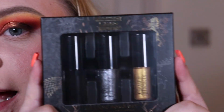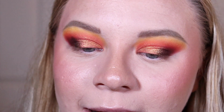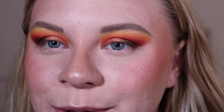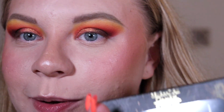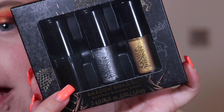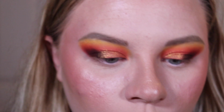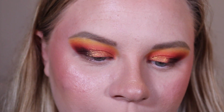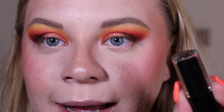Okay, so this is the set. It comes with 3 shadow bombs. It's £15, which I did think was a little steep. I thought maybe 10 or 12, but I know it's a collab, I don't know. I just thought £15 was quite expensive. And inside you get a black liquid shadow, a silver liquid shadow, and a gold. When I watched Lucy's reveal, I didn't realise that the black is actually a matte liquid shadow, which I was kind of gutted about.